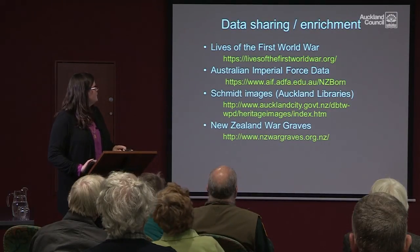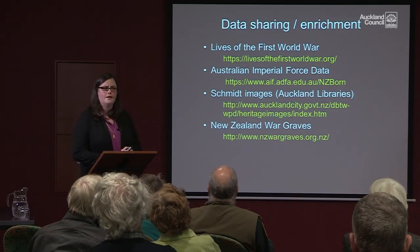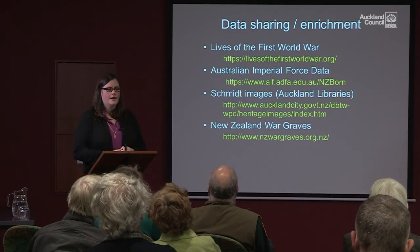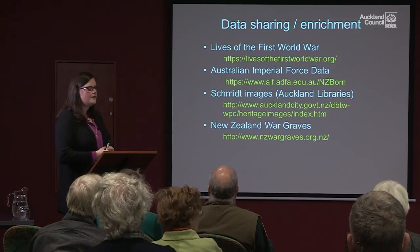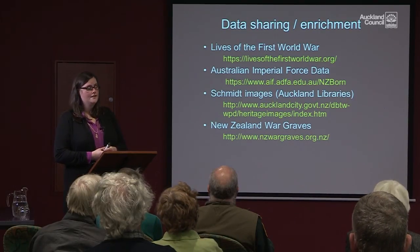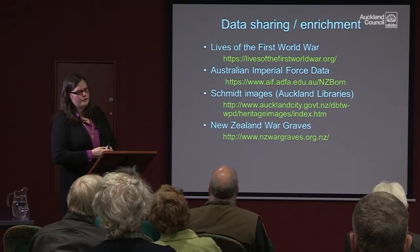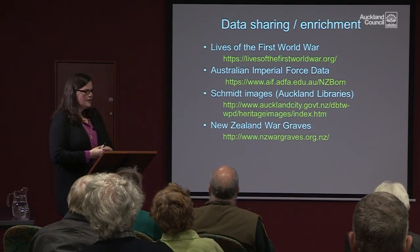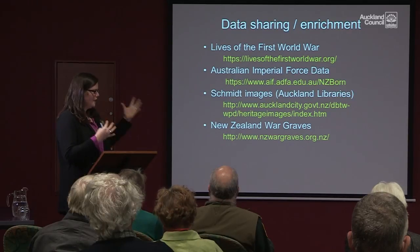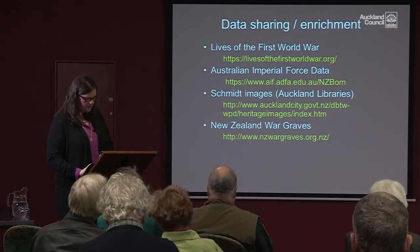And the site has been closed off from being edited for about 18 months, and we know that the public have been quite worried about that, them not being able to add any more information, but we have been amending and editing and updating our site, including getting information from the Australian Imperial Forces. The Ministry purchased about 2,500 records that we have now been able to put in. I think I spoke about this last year when I came and spoke at the library, but we now have got that information and it's very exciting. And then of course the beautiful Schmidt images have been put in the collection.